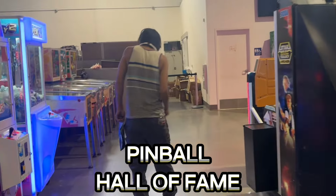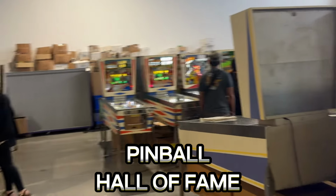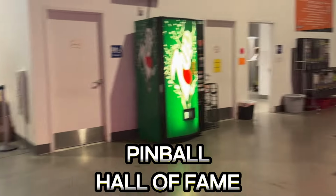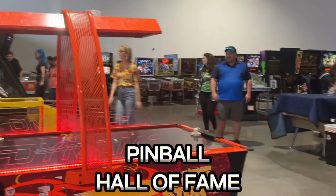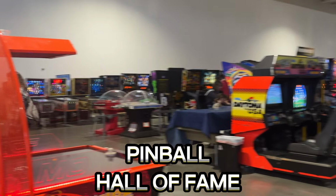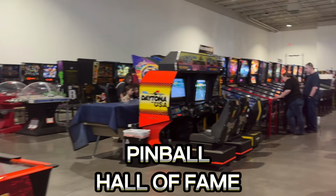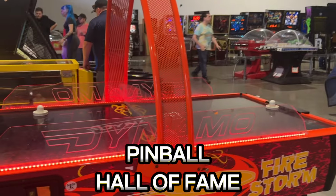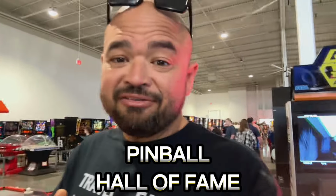So come on down, there's a lot of arcade machines. Make sure you bring enough money to play every single one of them. Most machines are 25 cents, others are 50 cents, maybe even 75 cents or $1. But with a good $10 or $20, you'll definitely be able to spend a significant amount of time with some good old classic entertainment. So again, guys, make sure you bring enough money.